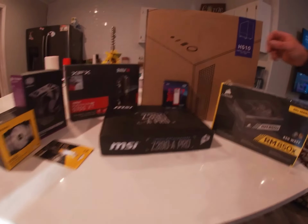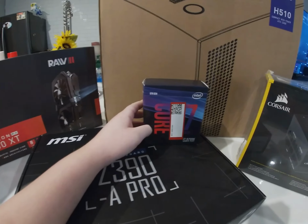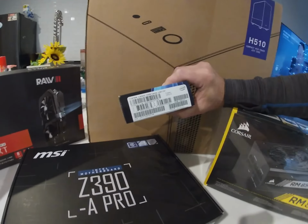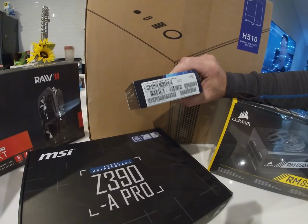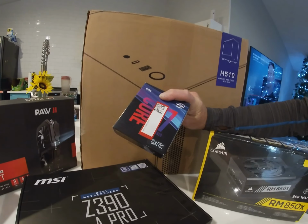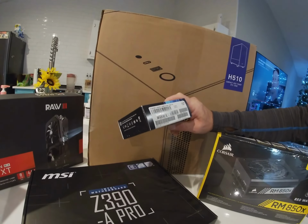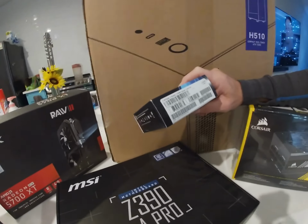Okay, and next, what do you want to move to? The Core i7. Yep, we got the Core i7 9700K, about 400, around there. I think. This is right around $400. It's a 9700K, like he said, 3.6 gigahertz, and 12 megs for the cache.